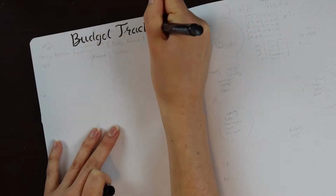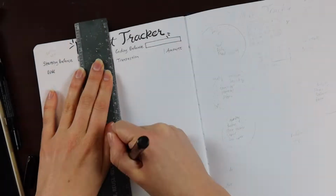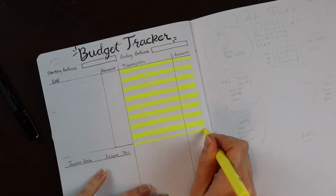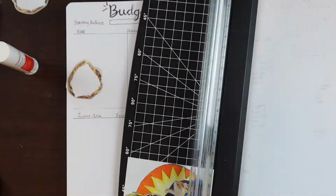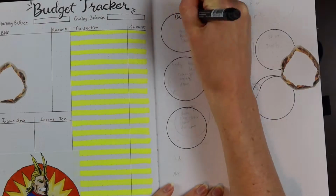The next page is my budget tracker. I have bills on the left and transactions on the right, and when I realized I had extra space, I added our incomes. I was going to make it All Might's color scheme, but then I didn't actually have anything else on the page to color, so he's just kind of sitting there at the bottom by himself.